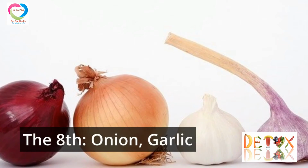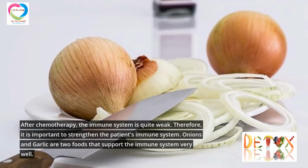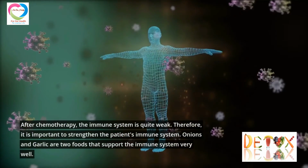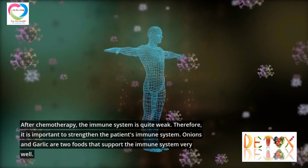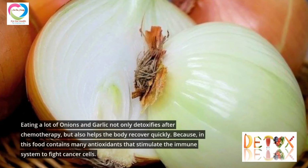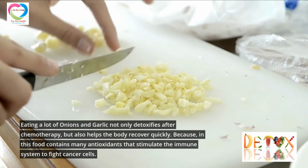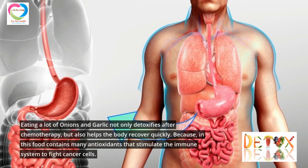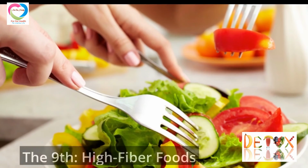The eighth, onion, garlic. After chemotherapy, the immune system is quite weak. Therefore, it is important to strengthen the patient's immune system. Onions and garlic are two foods that support the immune system very well. Eating a lot of onions and garlic not only detoxifies after chemotherapy, but also helps the body recover quickly. Because this food contains many antioxidants that stimulate the immune system to fight cancer cells.